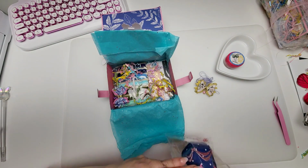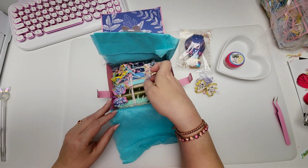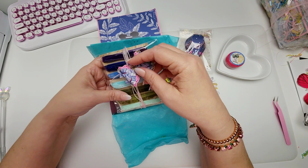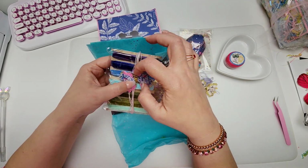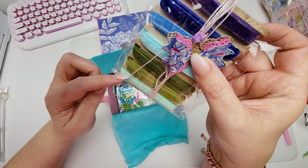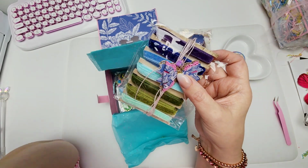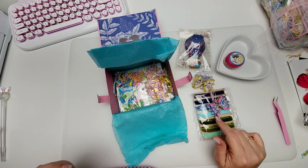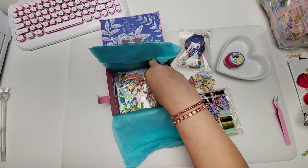Such a sweet little embellishment. Okay, and then this one right here, the little bow fell off, but I'm thinking she had this on here, and it has a little butterfly. And look at the trims. These are perfect for making those little bow paper clips. I'm totally going to use that for my Alice book because these are going to match so well with that.